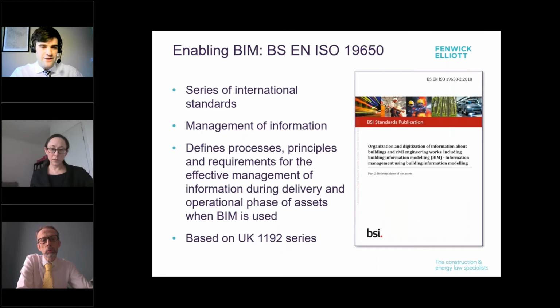So what is ISO 19650? Why do I want it on my project, and is it BIM? Well, the answer to that is it isn't BIM, but instead it's a series of international standards of good practice, and it defines information management principles and requirements for design, for delivery, for operation of an asset. And the 19650 standards replace some of the existing British standards relating to BIM, quite similar to the PAS 1191 series, which it was built upon.